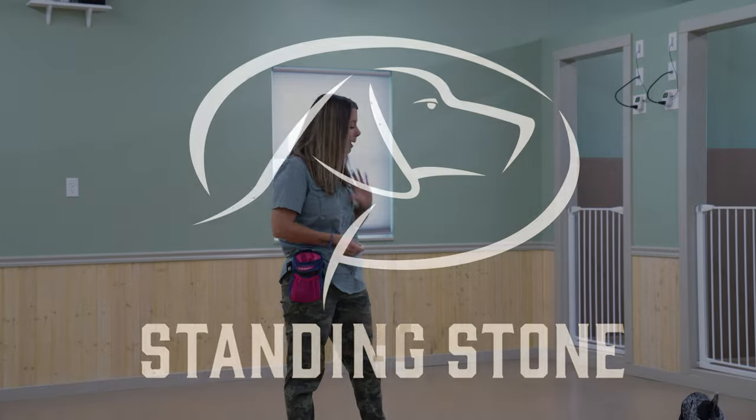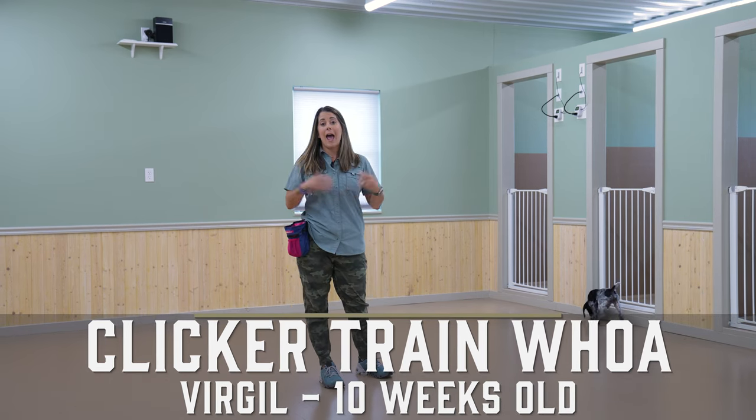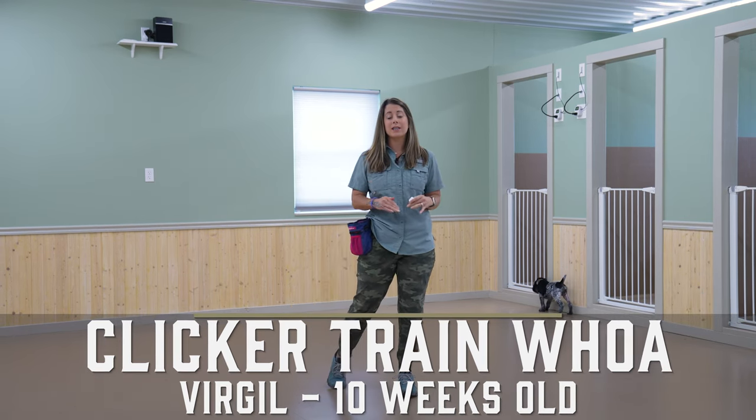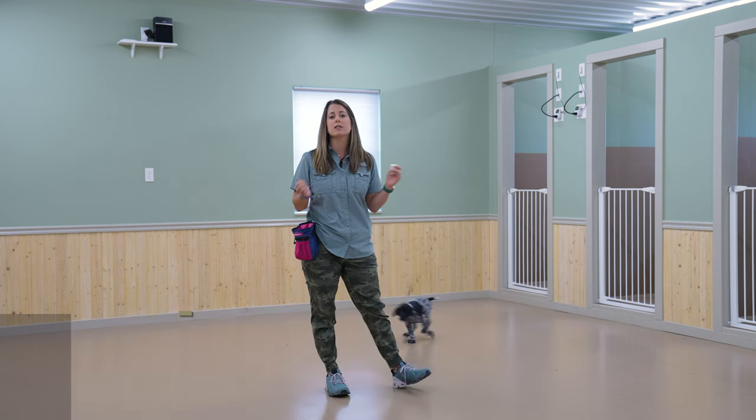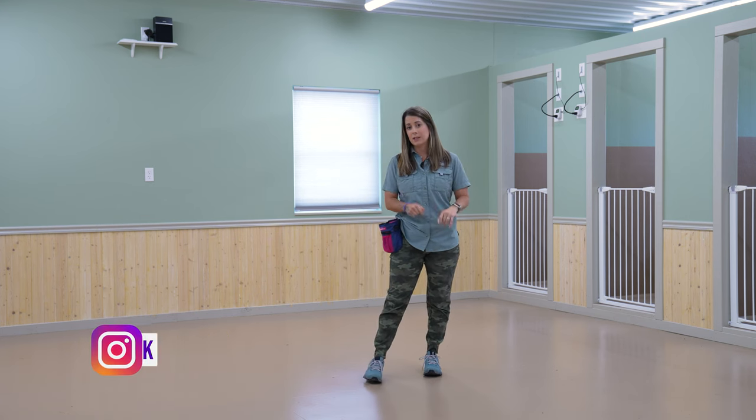So I've got this little puppy with me today. His name is Virgil, and he's from our Breezy Dock litter. He is actually not a puppy we are keeping, but he has stuck around for a couple extra weeks until his family can come pick him up. And we have definitely taught this little puppy through clicker training how to sit.